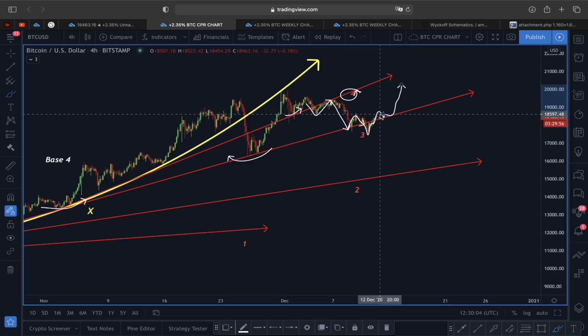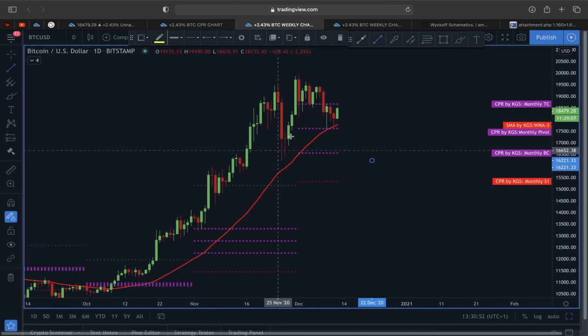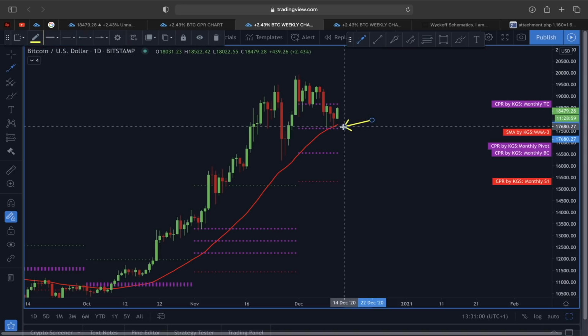So for that, I'm actually going to show you a very interesting scenario for Bitcoin. You can see, guys, on my previous video, we also did talk about this CPR analysis and why the CPR analysis is so important, right? But today, if you look at this price structure, when we had this price pullback, guys, the price actually found support at this central CPR line, the central CPR line.